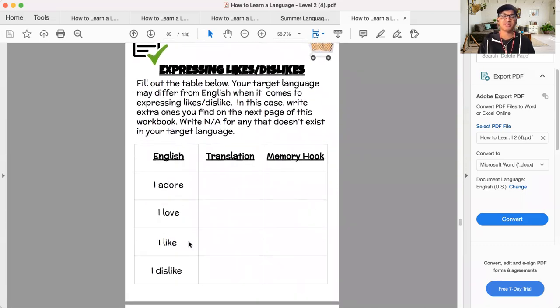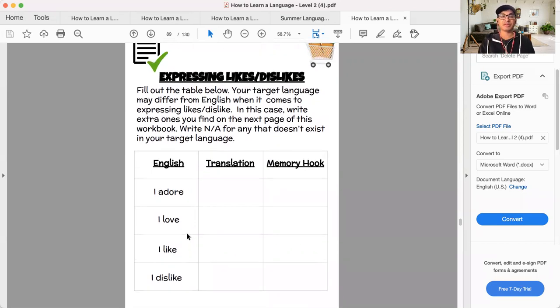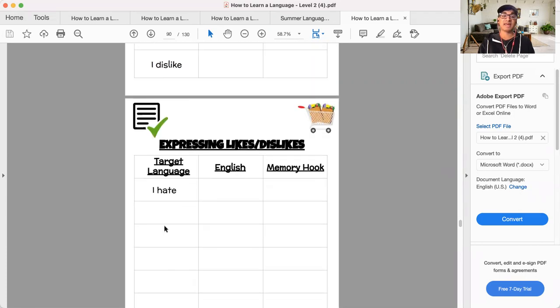I've put a list of things here that you might choose to learn. As a reminder, don't limit yourself just to these words. There are other words and phrases that matter to you in this section. Make sure you learn those too. So I've written I adore, I love, I like, I dislike, and I hate.